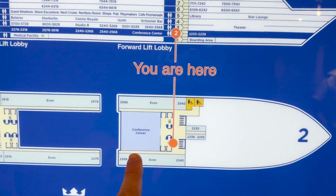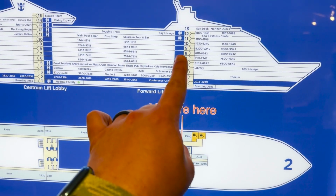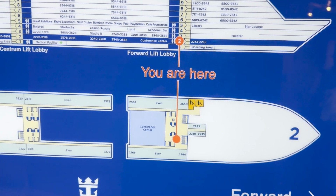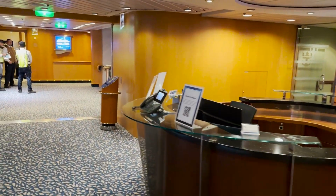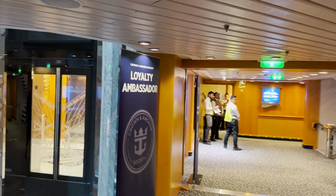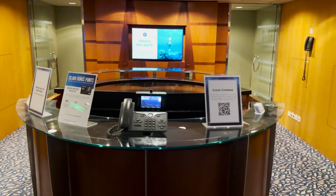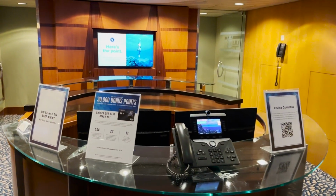All right, so now deck 2 forwards. Again, went up to 4, across, back down. Now we're at the forward elevators and stairs of deck 2. So here in the middle of this section, we will find the Crown and Anchor Society Loyalty Ambassador Desk. So if you have any questions about your loyalty status with the Crown and Anchor program, you can speak to them here when they are available.